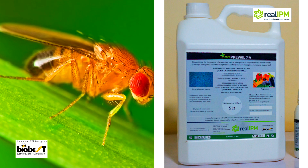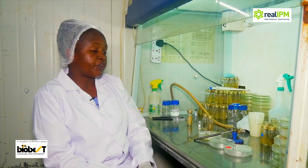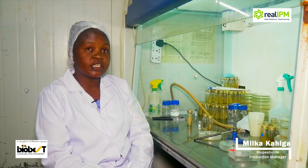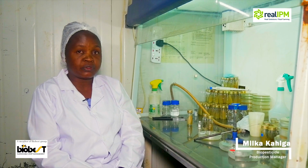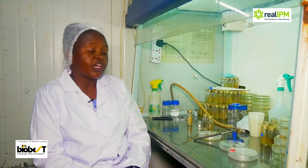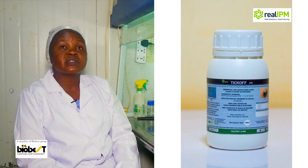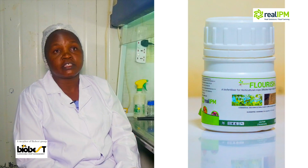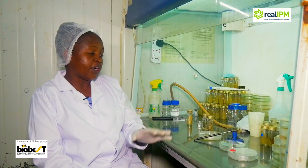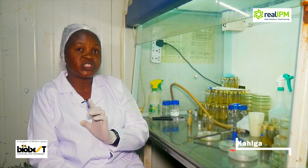Now let's look at our products' formulations. We have 2 major formulations. For the fungal-based, we have an oil formulated product, and we have the total fermented products. We usually have quite a number of packages for our products. We have the 5-liter packages, we have the 1-liter packages, we have 200 mils, we have 100 mils, and we also have the 40 mils, which is ideal for the knapsack sprays. For our bacteria-based products, we only have one type of formulation, which is the water-based.